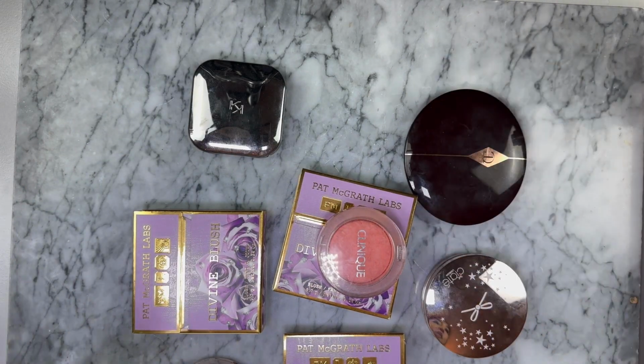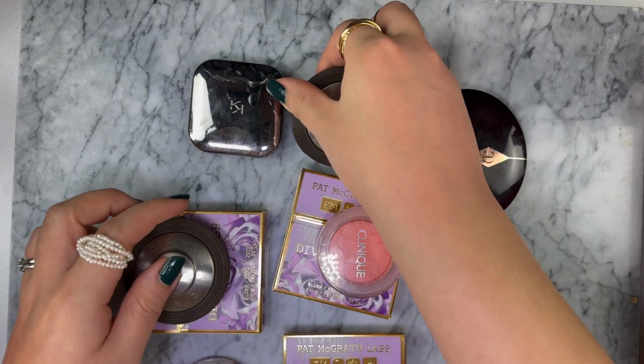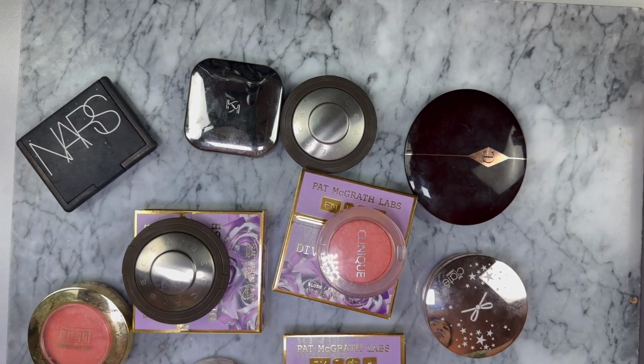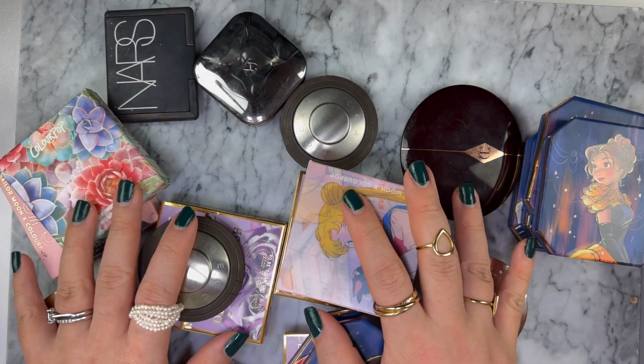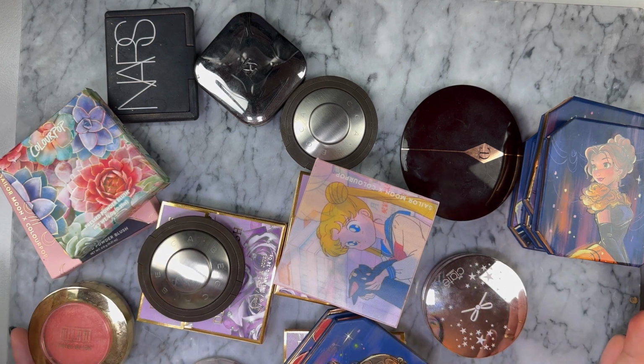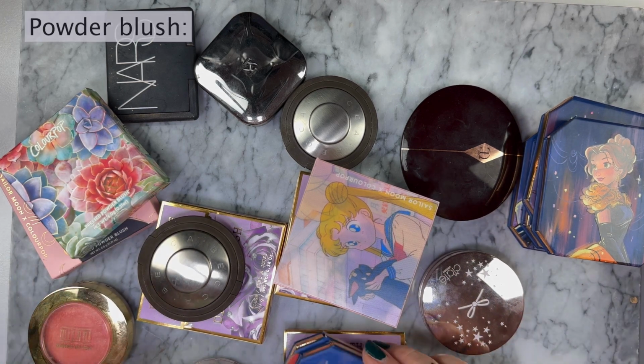Why do I have so many blushes? Seriously, what is this? This is a problem, is what this is. I don't know how I'm gonna use up all of these blushes. It is definitely just not necessary.